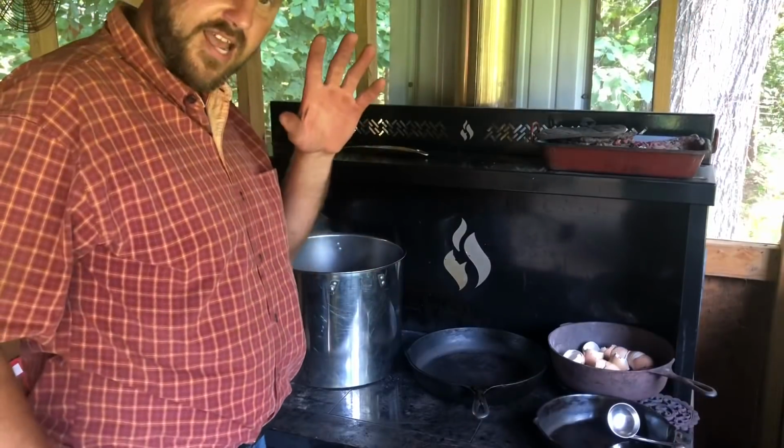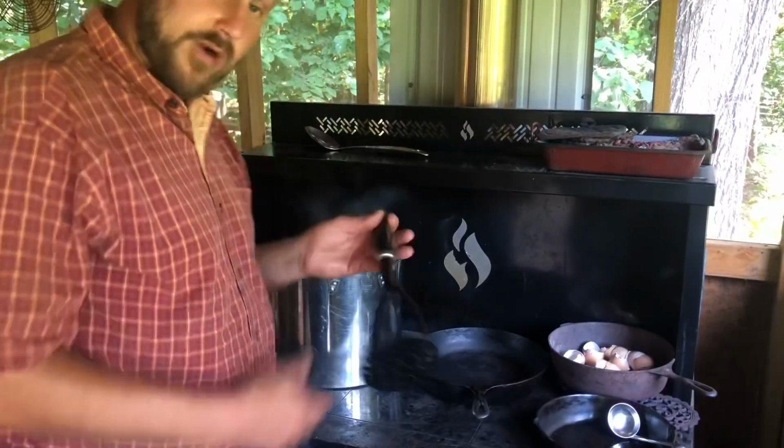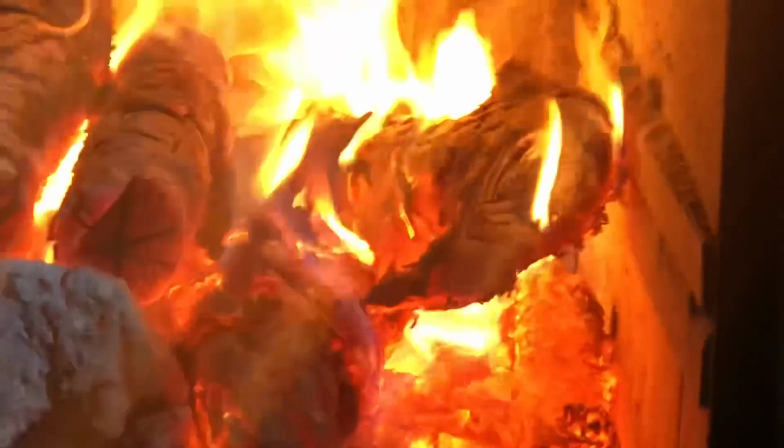All right, we've got a really good boil, a really hot fire. Now what we're going to do is take this potato masher and go in while it's boiling and mash them berries and extract as much juice as possible from them. Just like that.